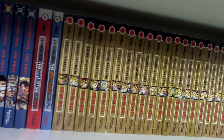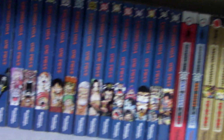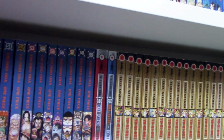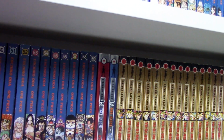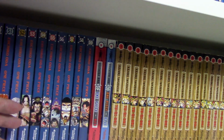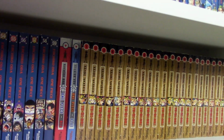Next up we have Yugioh right here, and in the bottom right here, I'm sorry, it's getting dark down there, and then the rest of Yugioh up to volume 38. So that is complete. That is all there is, and I love this series. Now it is a hit and miss with a lot of people. I understand that. It's about the card game. You have of course heard about the card game.